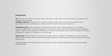Warnings, precautions: diathermy therapy, implanted cardiac systems or other active implantable devices, magnetic resonance imaging, MRI, computed tomography, CT, electrosurgery devices, ultrasonic scanning equipment, therapeutic radiation, explosive or flammable gases, theft detectors and metal screening devices, lead movement, operation of machinery and equipment, pediatric use, pregnancy, and case damage. Adverse events: painful stimulation, loss of pain relief, surgical risks, for example, paralysis. Implant manual must be reviewed for detailed disclosure. Refer to the user's manual for detailed indications, contraindications, warnings, precautions, and potential adverse events. Caution: Federal law, USA, restricts this device to sale, distribution, and use by or on the order of a physician.